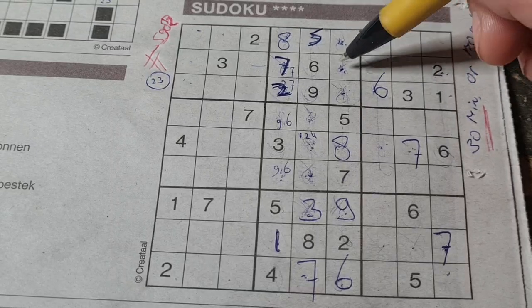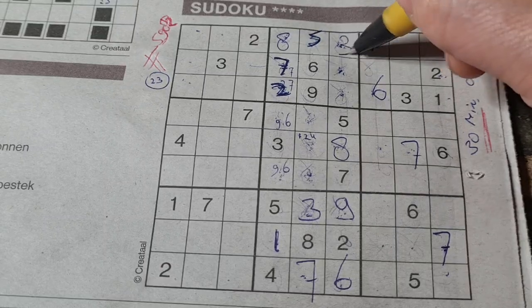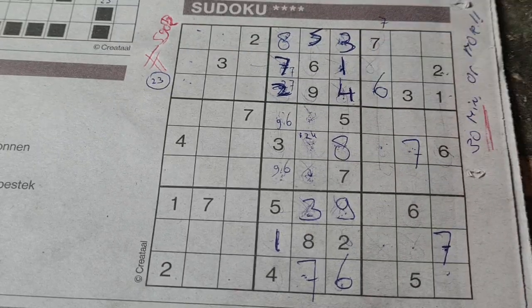1 and 3. We have a 3 in the second row, so no 3 there. 3 should be here, and a 1 goes there, so 1 digit left in this big square for the number 4.